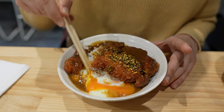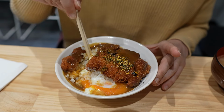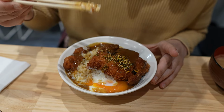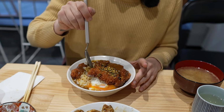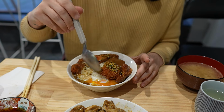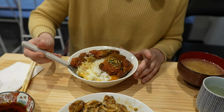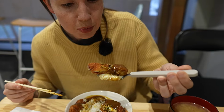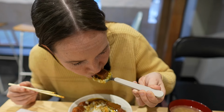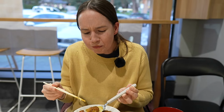Mix that in with the rice. And of course, for me to get an appropriate bite, I'm gonna put my spoon in there. Get a nice big bit of rice, egg, sauce, and that katsu on top. Well, I don't know how I'm gonna do this. Wish me luck. Oh.